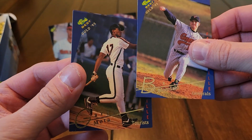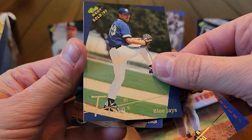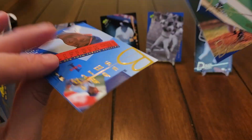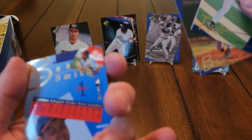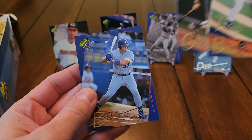Gary Moda? Don't remember that one. Do not remember Gary Moda at all. Bubba Smith. I kind of remember the name Bubba Smith.